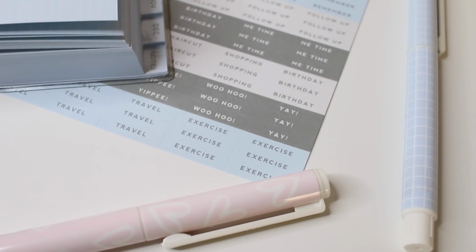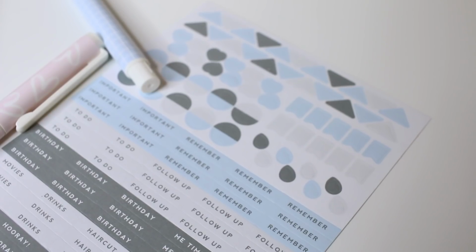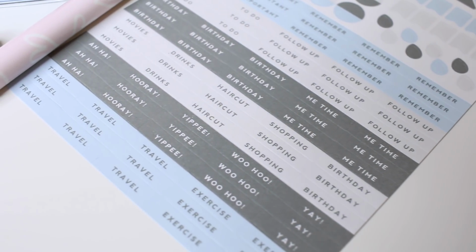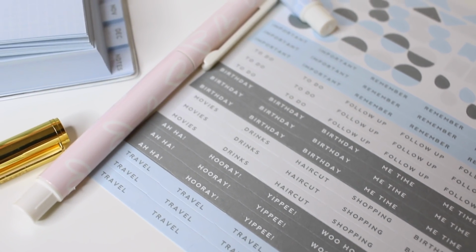I have to say, guys, next to the birthday sticker is a me time sticker, and I really appreciate that because I'm always saying to Adam that I need to set aside more me time. It's what my mum always used to call it. So there's actually stickers for that, which is so funny.